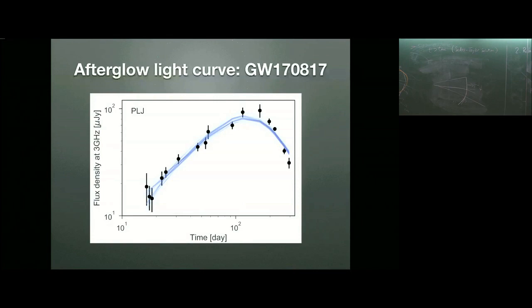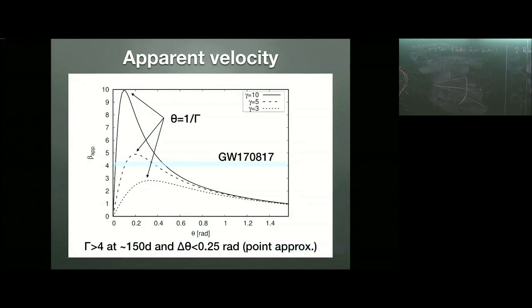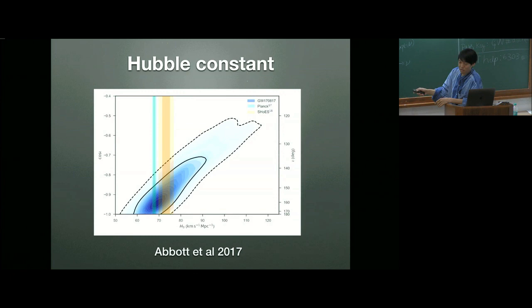Another interesting thing is that superluminal motion is very sensitive to the viewing angle. So it helps the Hubble constant measurement by gravitational waves. This is the Hubble constant measured by the posterior from the GW measurement. There is a large uncertainty in this direction because we don't know the viewing angle. This is the viewing angle. If we can constrain this viewing angle somewhat, you can do this Hubble constant measurement.